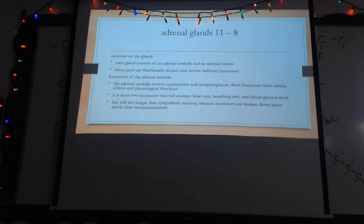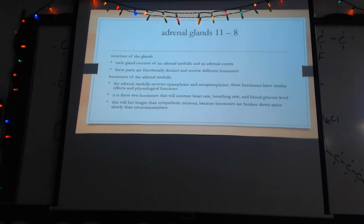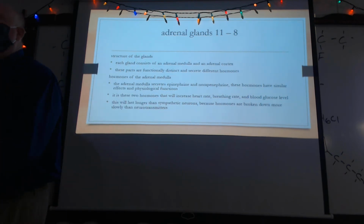If it's the neural hypothesis, which portion of the pituitary gland, the front or the back, do you think? It's the back, because the adrenal hypothesis, or the front side, is vascular controlled. In other words, it's going through the bloodstream. So it's going to be up here in your pituitary gland. It's stimulated to secrete from there and travels a long way, then has a longer effect. So neurons are quick and travel very short distances. Hormones travel long distances and have long-lasting effects.